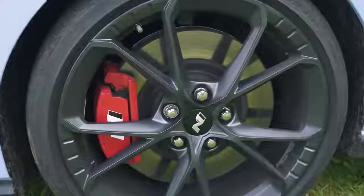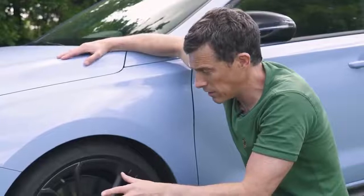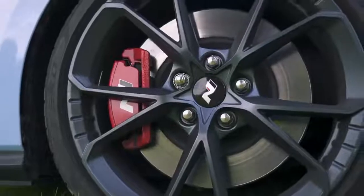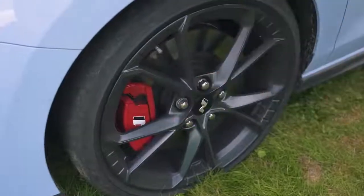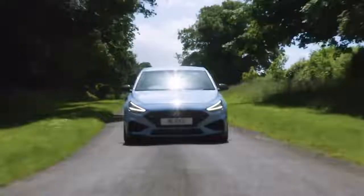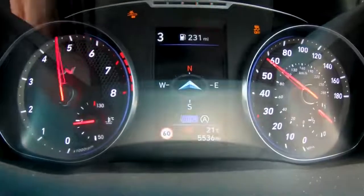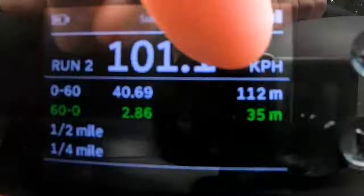The i30N has upgraded brakes over the standard i30, though Hyundai hasn't changed them as part of the facelift. They're the same as they were before. So you've got 360mm discs at front and 314 at the rear, both gripped by single piston calipers. Let's try them out. Okay, let's do an emergency stop from 60 miles an hour. See how long it takes this car to stop. Right, how long did it take? 35 meters. That's about average.